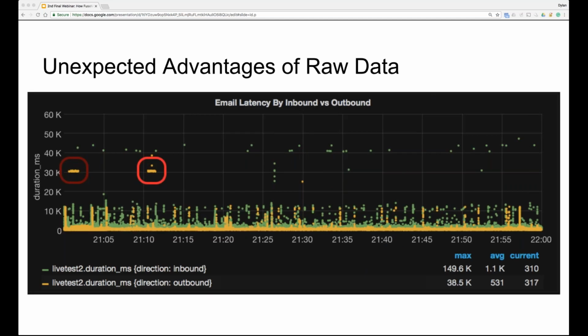Here's a good example of raw data making it easy to spot problems. We're looking at a scatter plot of some early live test data, and each dot represents a delivery, with the y-axis being the time it took to process in milliseconds. Most of the messages are being delivered sub-second, but we have some issues. What the heck are these batches of deliveries at 30 seconds? This was a non-blocking dependency that was delaying deliveries until it hit a timeout.